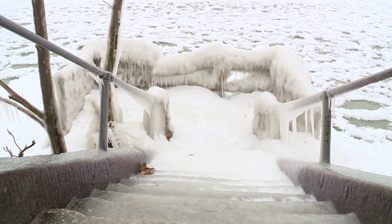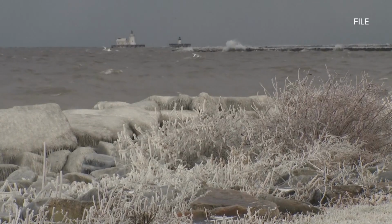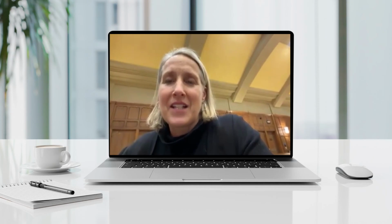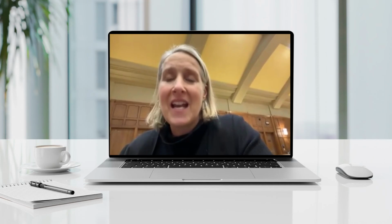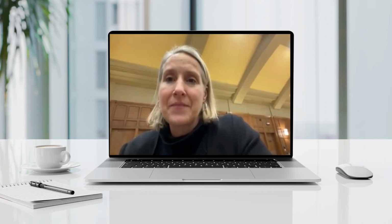But even as this latest cold snap increases the ice coverage on Lake Erie, we may see more waves hitting Lake Erie's shoreline in the future. Over the last 50 years, the trend in the amount of ice that's been on the Great Lakes has gone down about 5% per decade. So over the next 10 years, we can expect on average our ice to start decreasing.